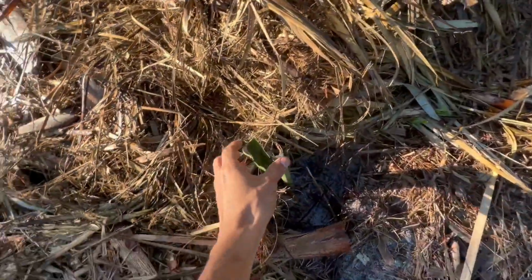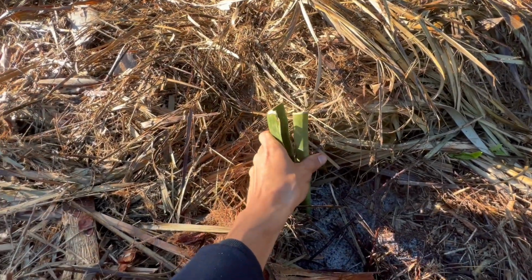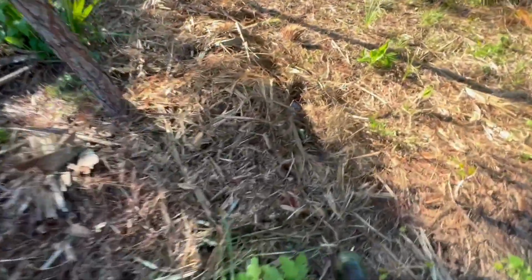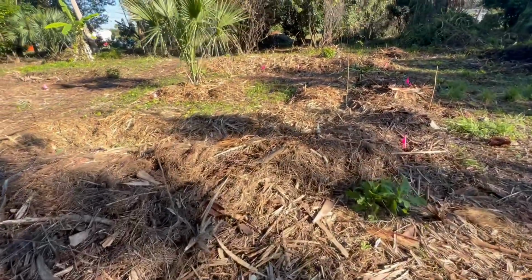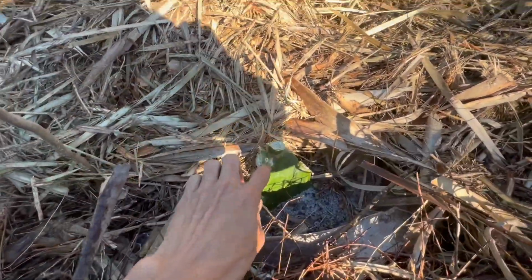Sansevieria, another one. You can plant this any time of the year, it'll take. It doesn't need any love or anything. Let's see. Of course, here's some prickly pear, spiny prickly pear, cacti, succulents, things of that nature we are able to get away with. Here's some spineless prickly pear right here.